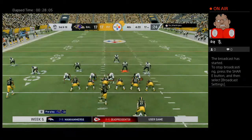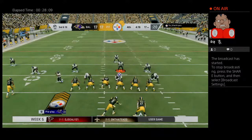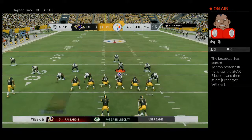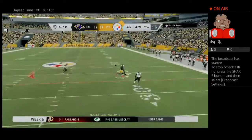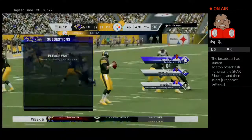Well, the Steelers on third down. Not good. 0 for 4 thus far. This will be a tough 3rd and 18. Check Mike 40. Check Mike 40. Third and long. It's Stidham. And that is incomplete. The defense did their job.